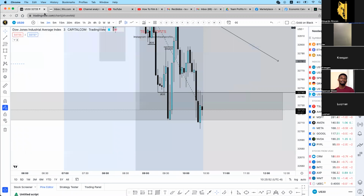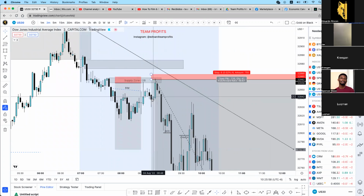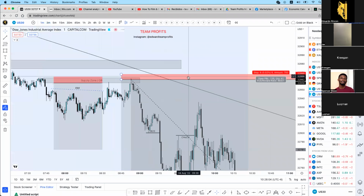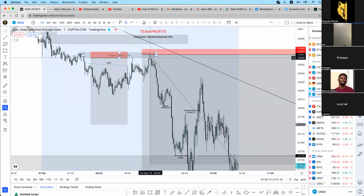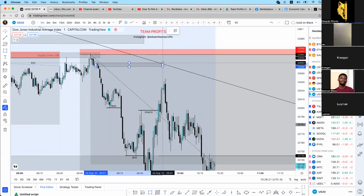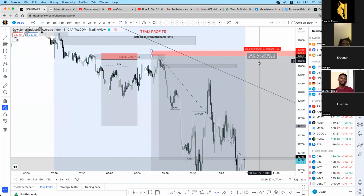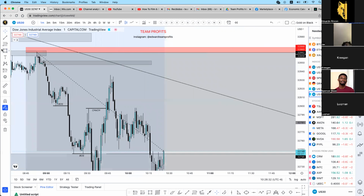Let me see one second where the market is. Okay, it's good. This drop, you see that this drop is also leaving imbalances behind. So let's say, okay, market created, you want to catch the previous little candle before the drop. Okay, that's my order block as well, to see if I can maybe re-enter, right? Look for another re-entry.